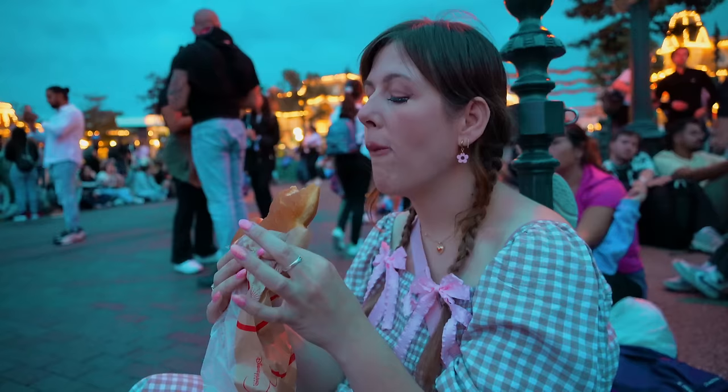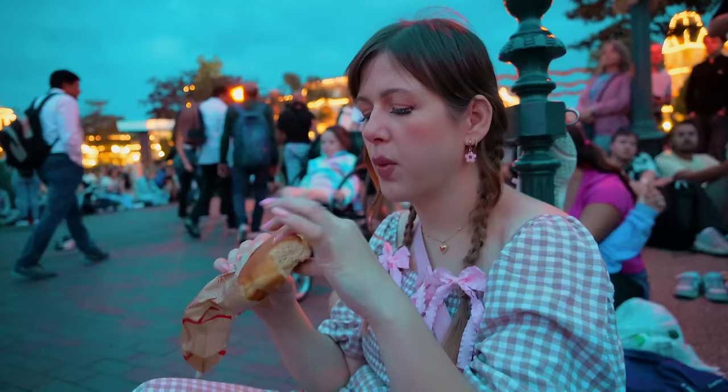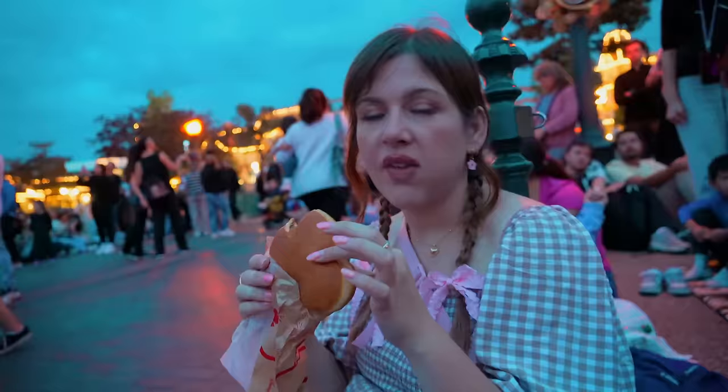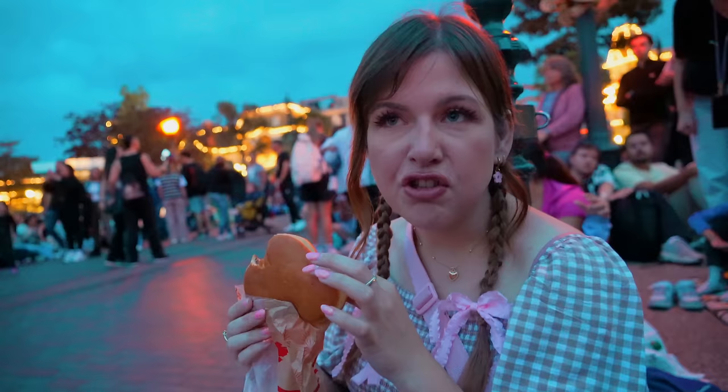Oh, it's a bit disappointing. It's actually not sweet at all. The ears just taste like plain bread. There's chocolate in that bit. I think Morrison's 50p donuts are nicer than these.